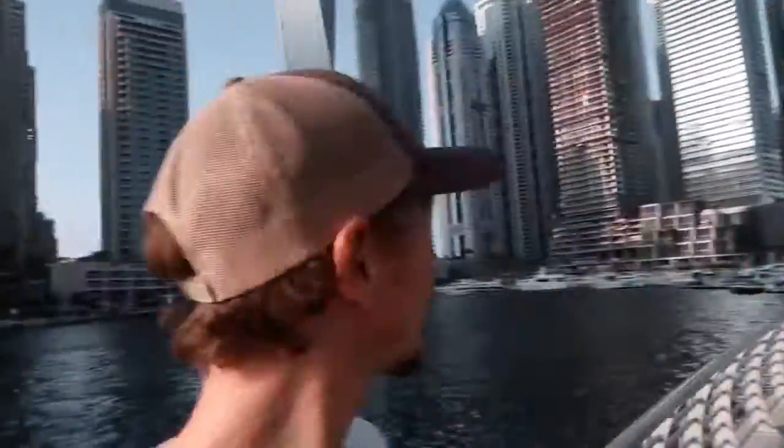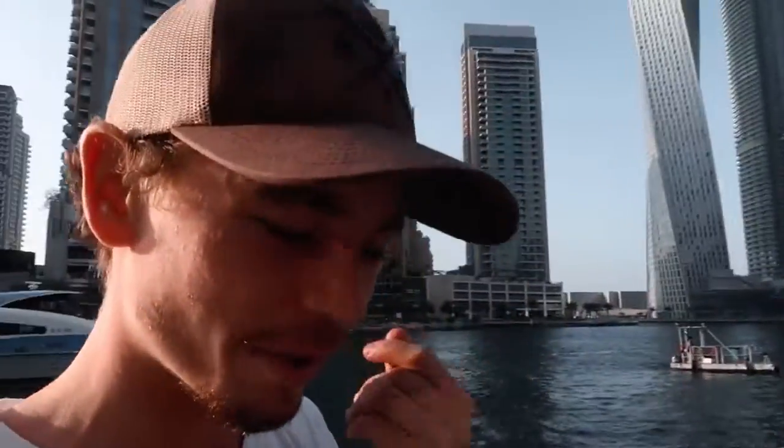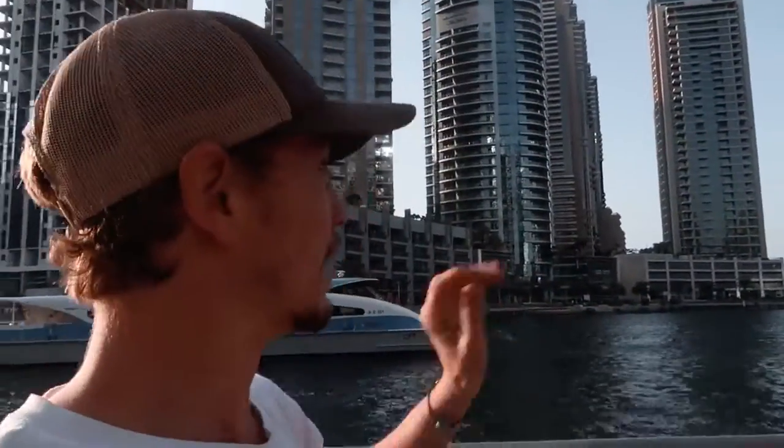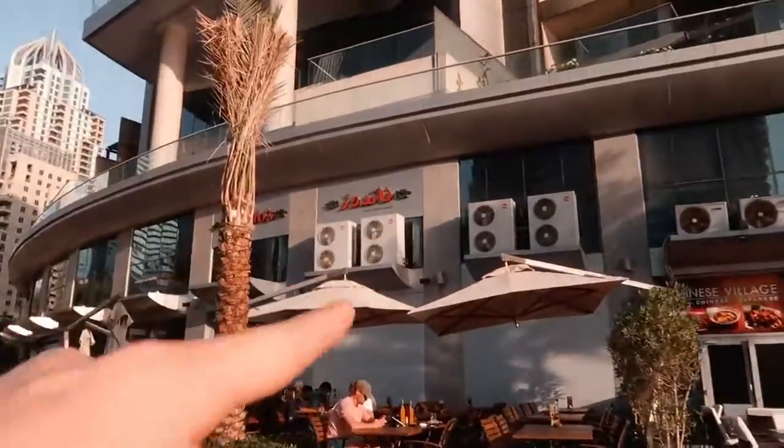Look at this, we've come to the marina. It's absolutely beautiful here. There's some insane buildings. I mean, look at that building right there. Twisted. I don't know how much of an architectural nightmare that must have been, but it is just awesome. And this has got to be the coolest Nando's I've ever been to.